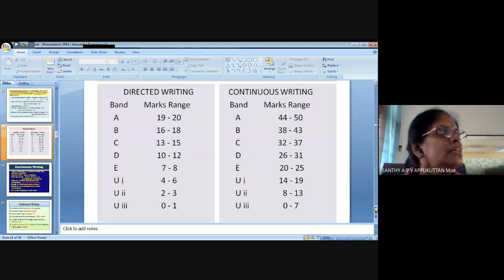They should. Okay. Now, continuous writing again. A is 44 to 50, B 38 to 43, C 32 to 37, D 26 to 31, E 20 to 25, U1 14 to 19, U2 8 to 13, and U3 0 to 7. My students again fall at D and below. So I'm trying to push them, giving them a lot of essays that we can write in class together on the board, and sometimes I make them write on mahjong paper.